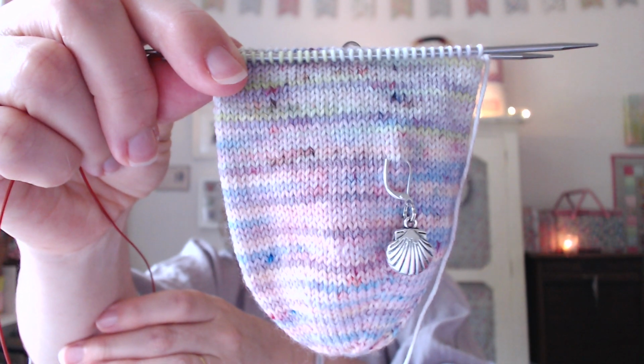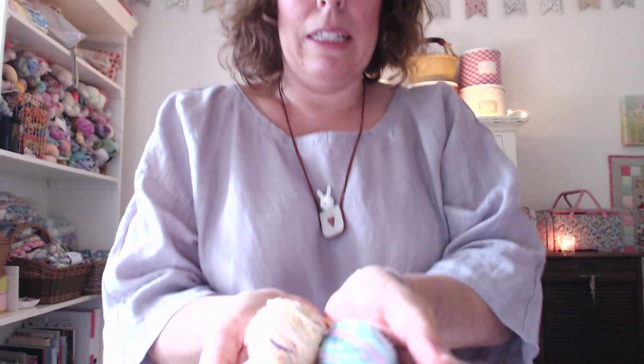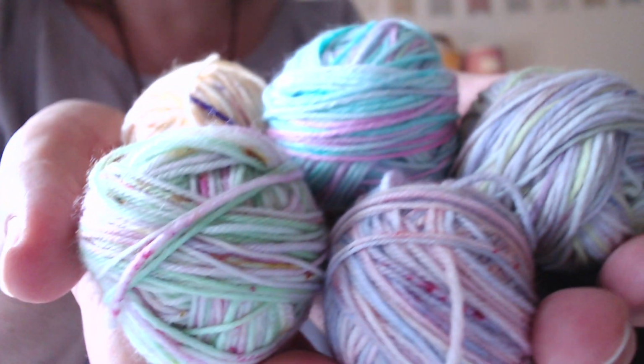And I'm using Knox Yarn Minis, which came as a little bundle. And I can show you the colours actually. I don't know the colour names, because it didn't actually say that on the packaging. These might be a bit messy, but we'll go with it, shall we? So these are the colours. I'm going to stand up and show you. I hope you can see them.